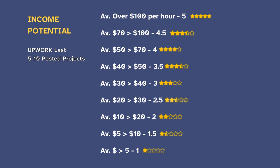We will be using the same criteria of Upwork. We shall calculate the hourly rate, and if it averages over $100 per hour, it will be a score of 5 out of 5. Down there, as you can see, if it is less than $5 per hour, it will be on a score of 1. So let's head over into Upwork and find out how it ranks when it comes to income potential.